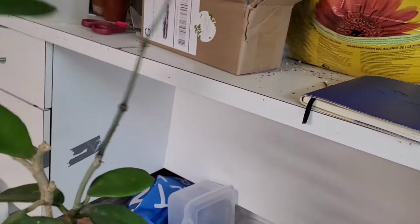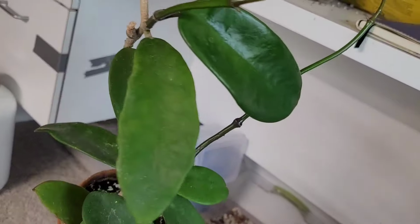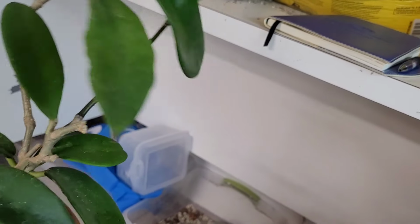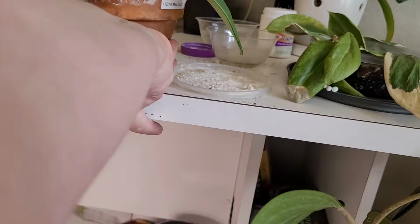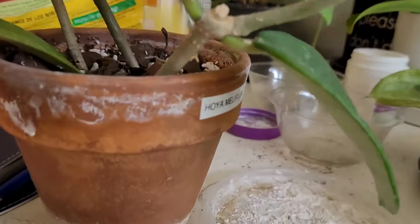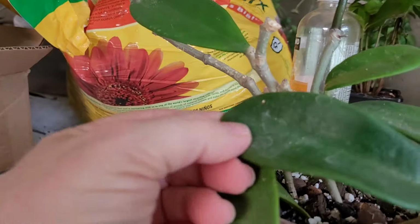But to give you a good look, this is my Hoya melliflua. The leaves are very thick. This is another one that I prefer the leaves to be a little bit darker on. And wow, I really need to clean my leaves too. I might be doing that Memorial Day weekend, cleaning leaves.